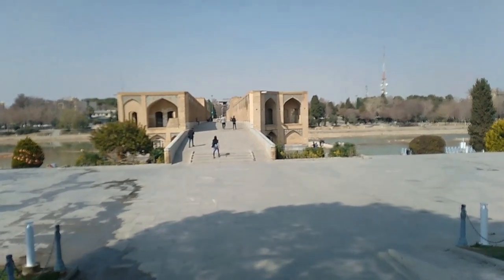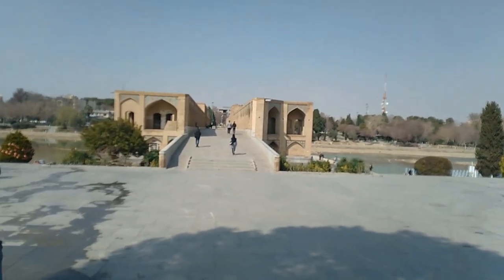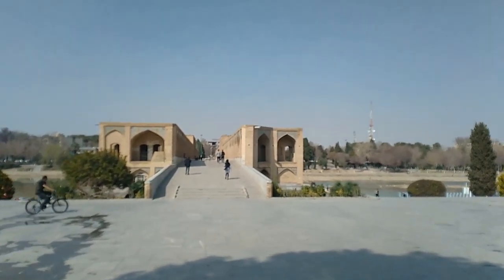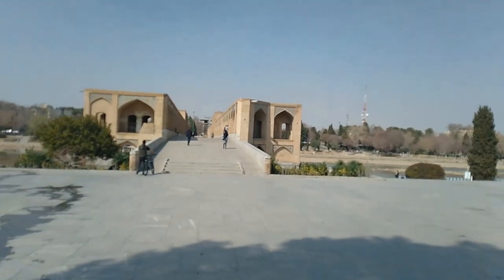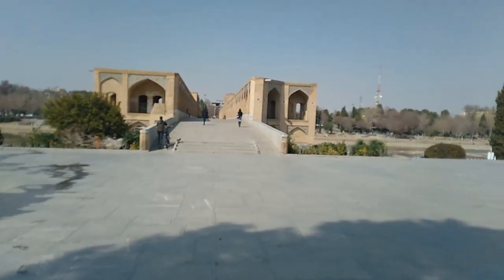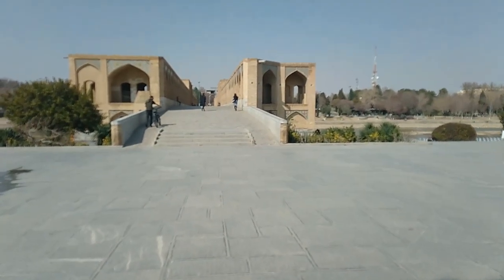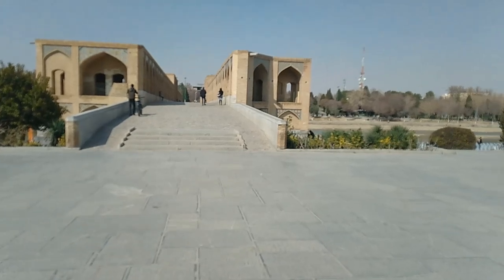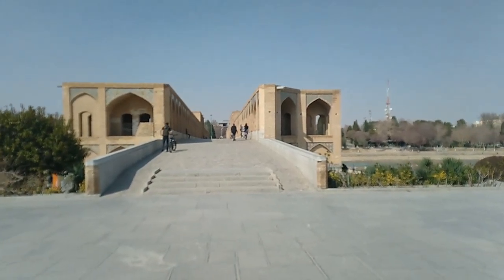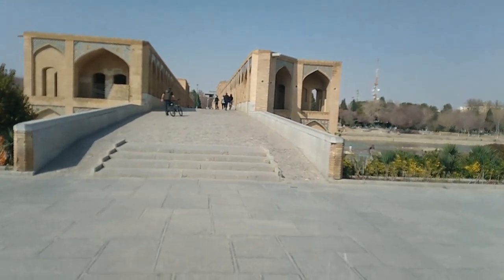This bridge was built by order of Shah Abbas II, the Persian Safavid king, in 1650. Besides functioning as a bridge and a weir, it also functions as a building and a place for public meetings. This bridge is decorated with artistic tile work and fabulous paintings.